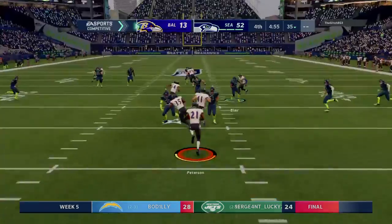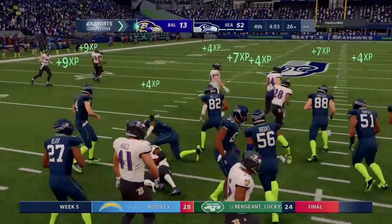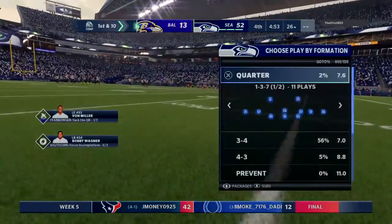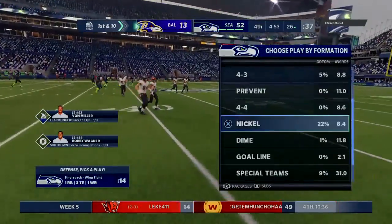Taking it about the 1. He takes this near the 25. Just a little pass there. Call it the 26. 26-yard line.